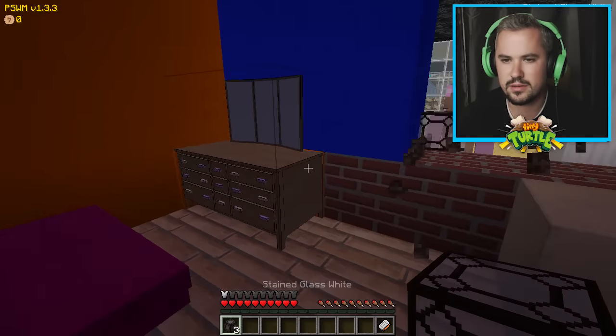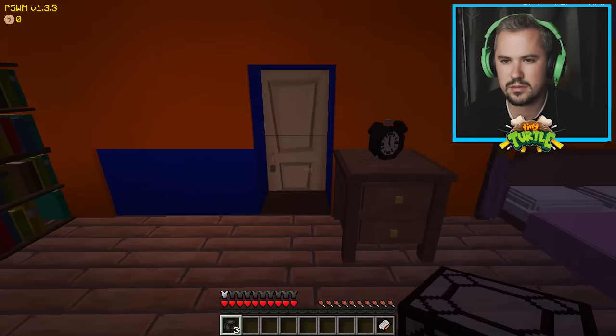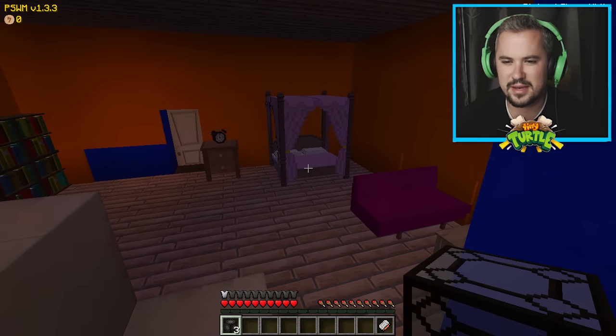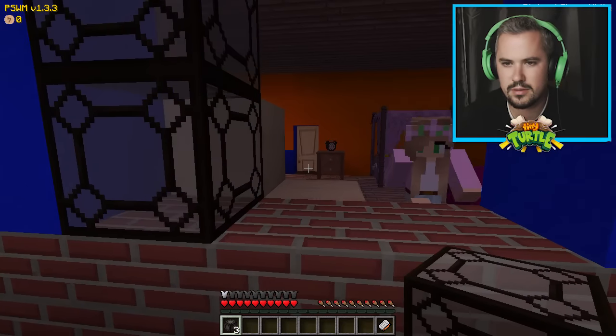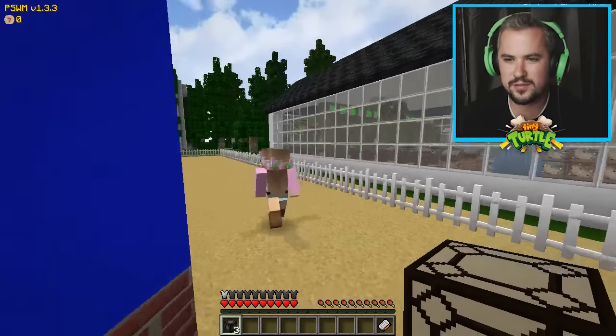Okay, let's go in this way. Perfect. Okay, let's have a look around. Anything in here? Nope. Oh, he's got all the doors locked. He's got a secret. Okay. Check under the bed. Nothing in here. No, nothing. Okay. Hey, why is my glass broken? Oh, wait. He's probably at the back of the house. Go. See if you can catch him.